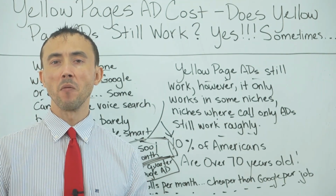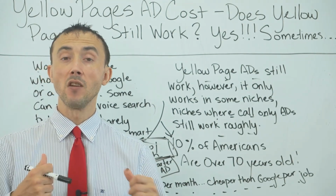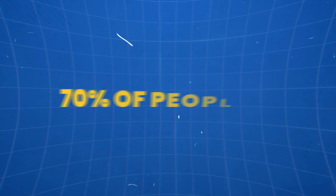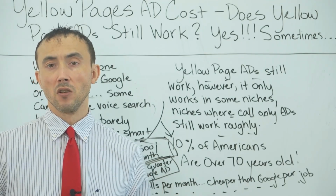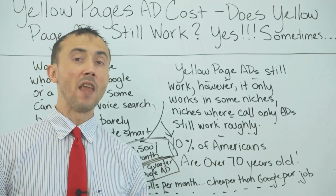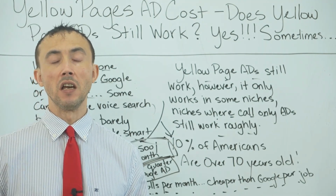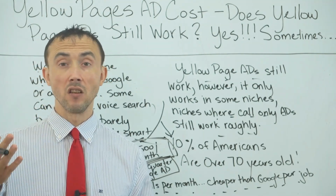Some of these people probably, certainly, or should I say, most of these people don't know if it really works or not. I know that I'm in the advertising space. 70% of the people who even run Google ads don't track any of the results. They don't even know if it works or not. They think it does, they don't really know. So that's got to be the case with the Yellow Page ads, probably even more so. But not all of them are totally clueless, and the more people advertising there, the more likely it is that it actually works in your space.